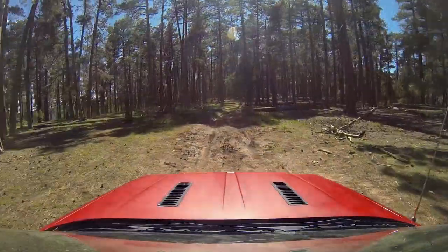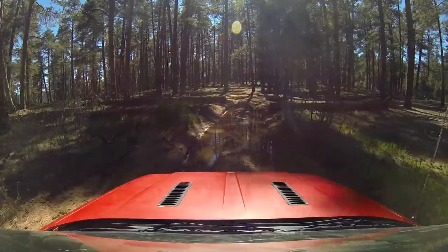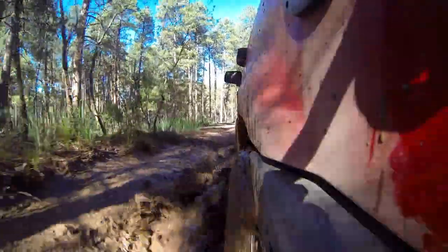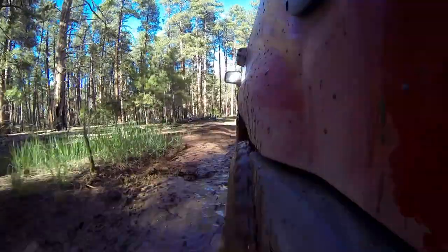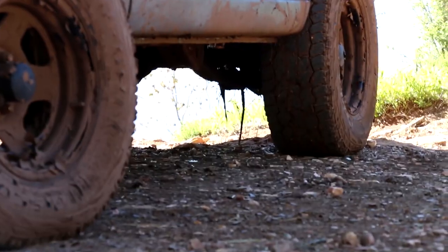Up ahead was a mud puddle, which, as soon as we went through, we discovered was much deeper than expected. Wow, that's quite deep, actually. We kicked it into four-wheel drive as we slowly trudged through the deep puddle. The Jeep was now caked in a solid layer of mud from the windows down.